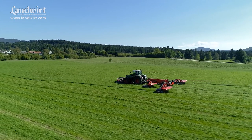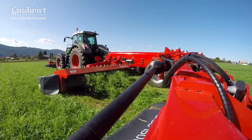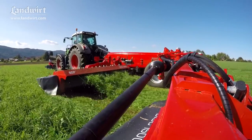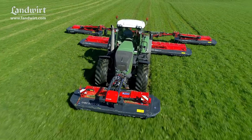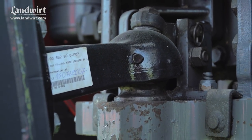In order to operate with the machine, you should use a larger tractor. The minimum tractor power required to work on flat areas is estimated by the manufacturer at around 350 horsepower. Our Fendt 936 Vario was well utilized. The machine is attached with a ball coupling.